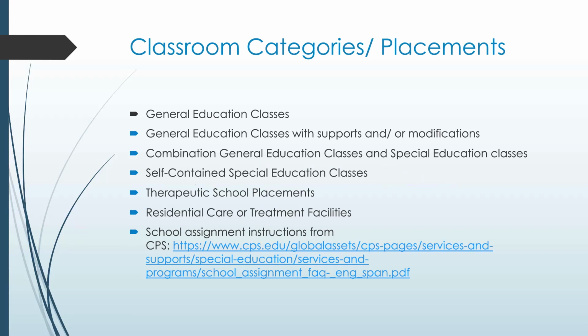First off, we're going to go through some classroom categories, also known as placements. Each school, including your home school, that's the school closest to your home address, has different levels of placements for special education. So not all of these placements are included in each home school. There is a likelihood that if your child's IEP indicates that he or she needs a certain type of placement, and it's not offered at your home school, your child will be assigned to a different school so that they can receive those placements and services within that category.